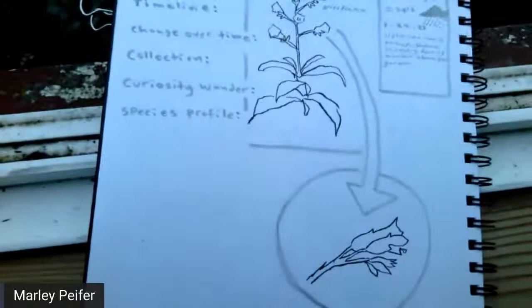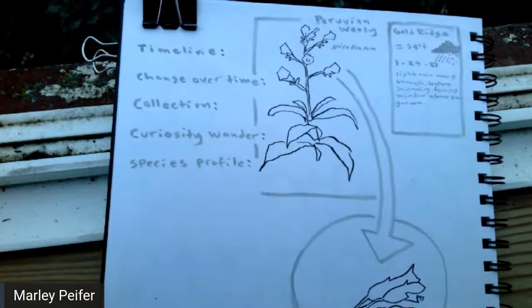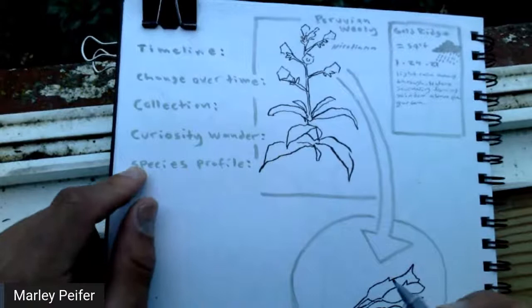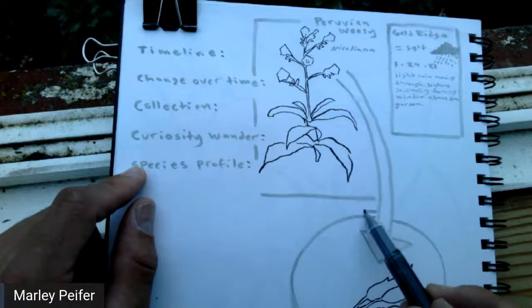All right, so you can see I've got this side view. I'll write side view. At this point, I mostly have done a species profile. Side view. Maybe side view is not necessary to write because it's kind of obvious. Maybe I'll do a double line around this.